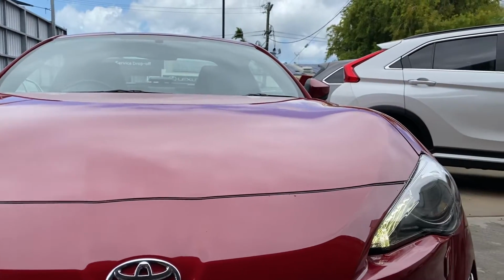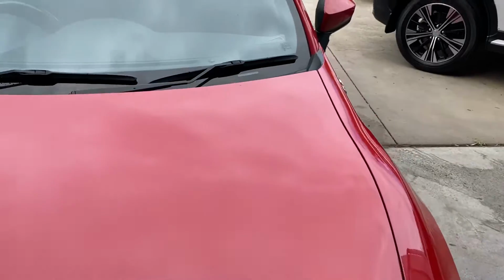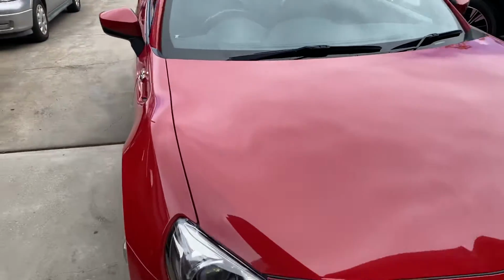No visible dents down the front of the bonnet, which is fantastic. I couldn't really see any sort of stone chips. There's a little mark just here, but other than that, everything else seems to be nice and tidy through there.